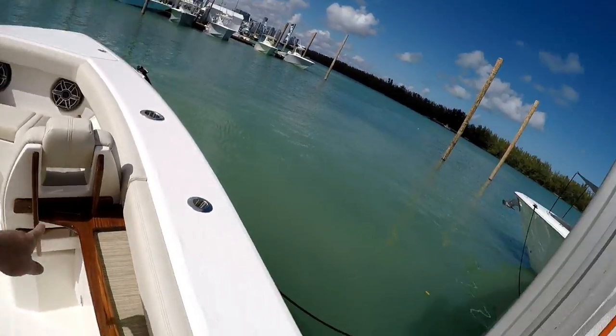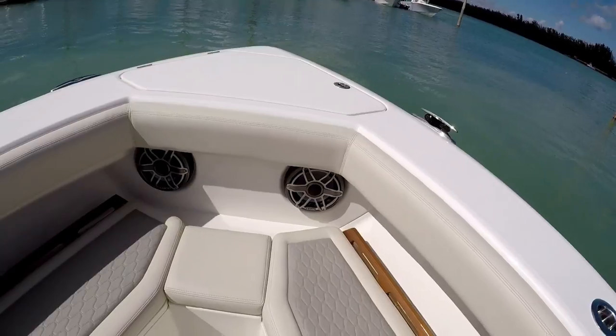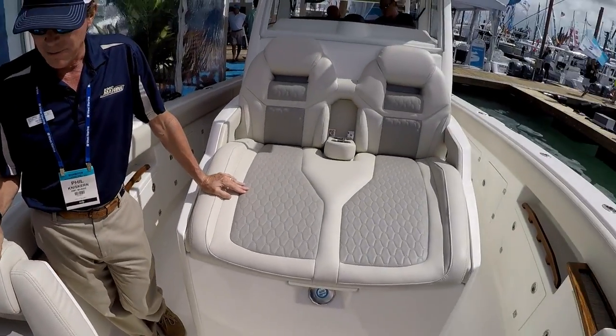How customizable is this if you didn't want forward seating? Well, they kind of like to build it this way. Yeah, and I get it. It's very expensive when you build the molds, the caps and everything.